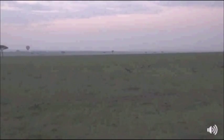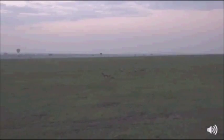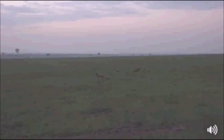And we have just taken off a couple of minutes ago from the Skyship's base camp, which is just adjacent to the Mara River. And we are now floating effortlessly over the plains, heading towards the Mara River in the Greater Mara National Reserve. Now, this is one of the best ways to experience the Mara Triangle in particular, because it is a no off-road driving zone. This is probably the best way to view it from the sky, and we get a bird's eye view over the animals, over the scenery, and it is absolutely amazing.